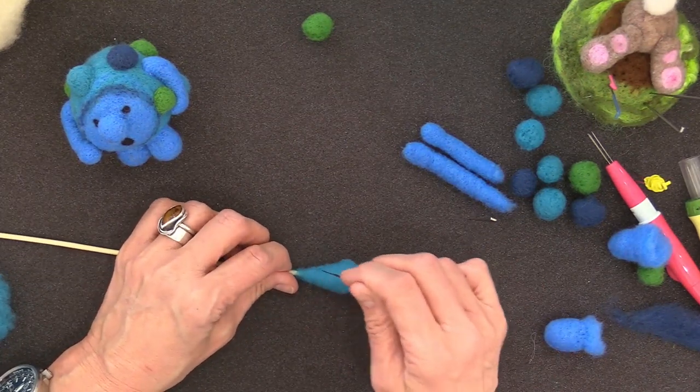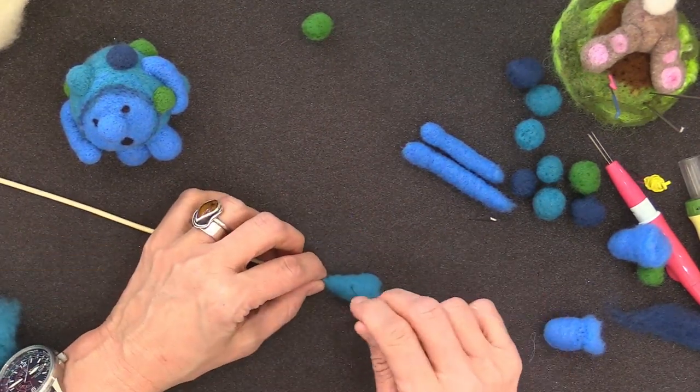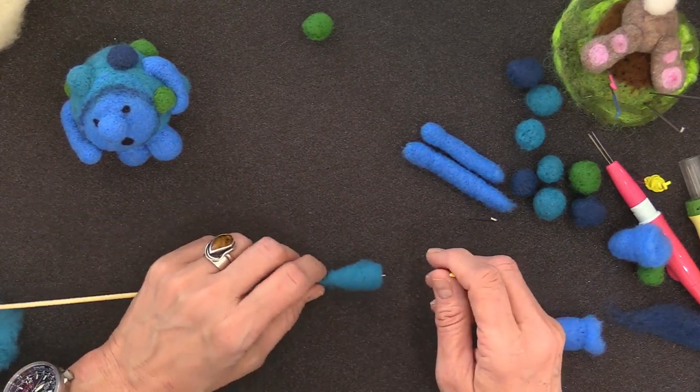And if you keep doing this, you can form a real nice shape on the skewer, and then it's going to be nice and firm when you take it off. I think we should assemble our guy.